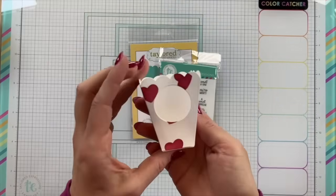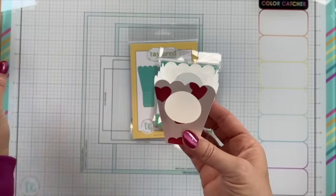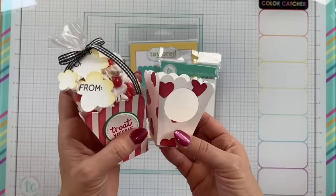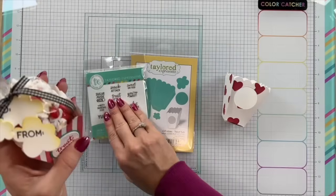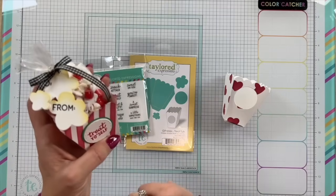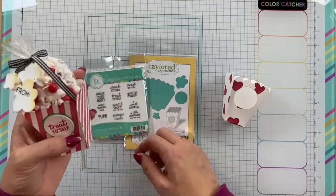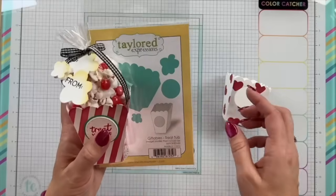This could be a fun one to do for Valentine's Day. Sue made this little treat tub with some hearts on it. And then we have another one with popcorn inside and some of those little dies from the set. This one can either be a label for the front. It does fit some of the sentiments, or it can be a little popcorn kernel. So super fun. I want to eat that popcorn and those Red Hots right now.